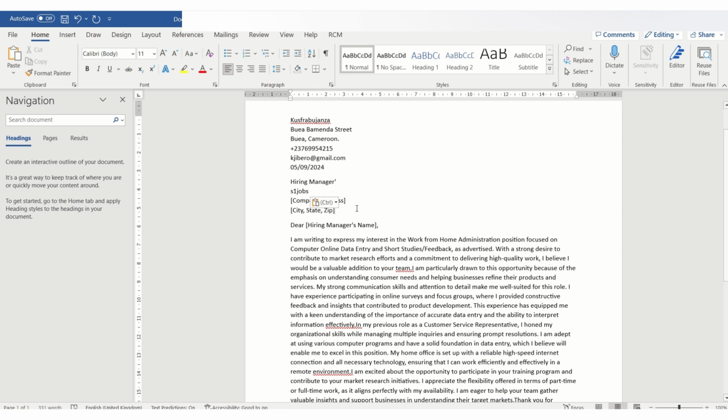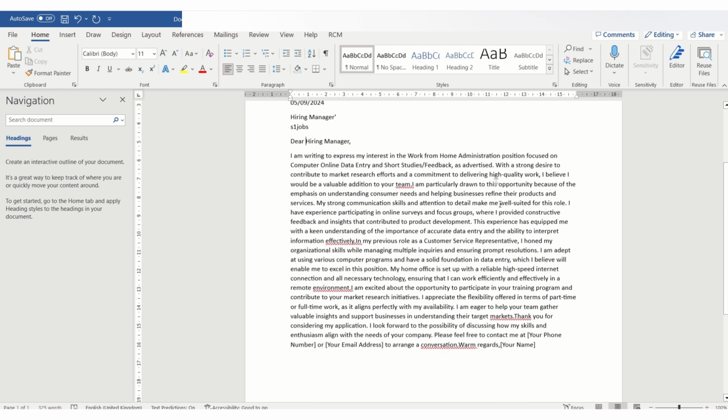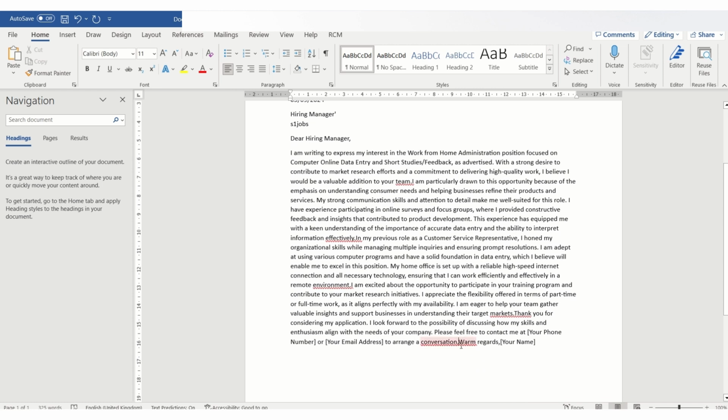If you know the company email or the company's address, you can put that here. But since I don't know, I'm just going to leave it this way. And then I would now say, dear hiring manager, like that. Okay, so this text looks quite fancy. So for starters, let's put warm regards on the next line.